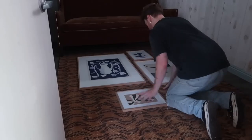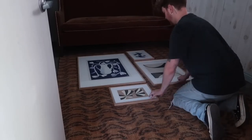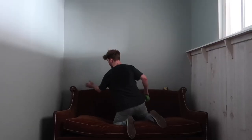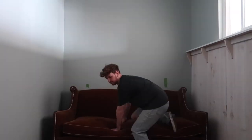pieces around it. If you have a bunch of framed artwork, I always suggest laying it out on the ground and then reorganizing it to get an idea of where the pieces can look together and then transferring that measurement over to your wall.